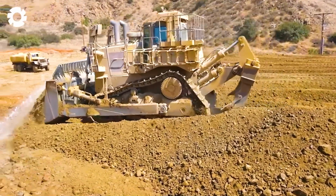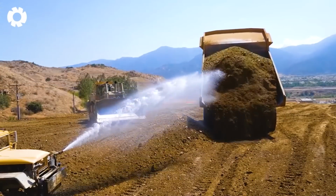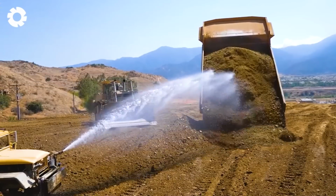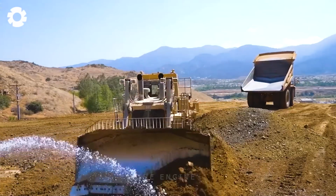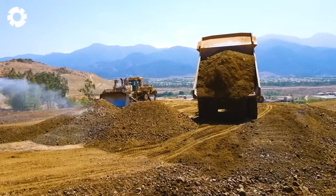With an engine power of up to 850 horsepower, the D10T can navigate and work on any type of terrain. It also features precise and responsive steering, ensuring a safe and efficient working environment.